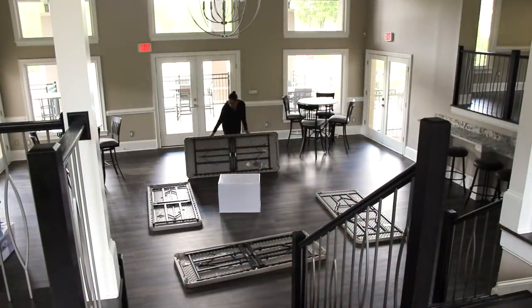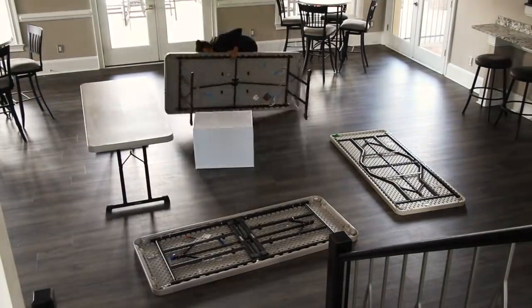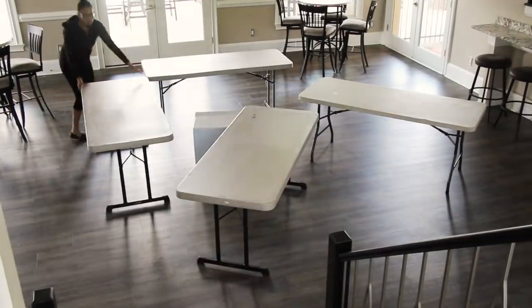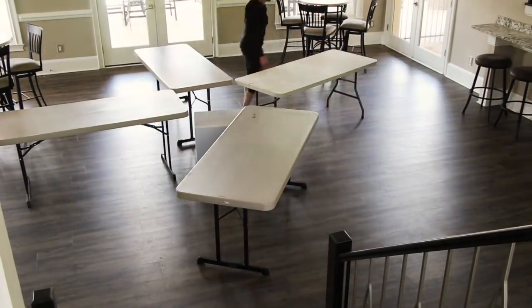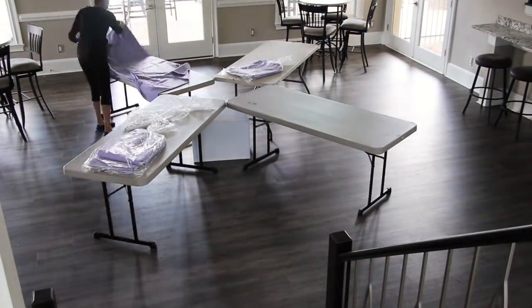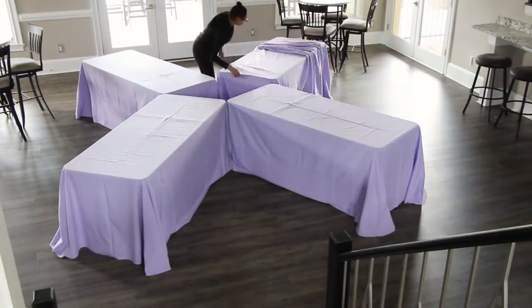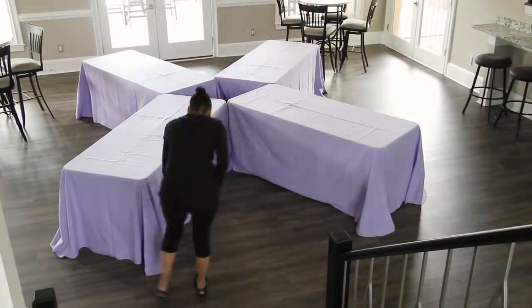Yes, guys, I am doing all of this by myself. Goodness. Unfortunately, my husband had to work. He wasn't able to take off. He's the one that usually helps me out. He's my muscle. And well, he did help me unload everything there, but he had to go right back to work. And my sister is not in town. But fortunately, at the same time, I was able to get into the clubhouse the day before the event. So I was able to spend the entire day to set up all by myself.